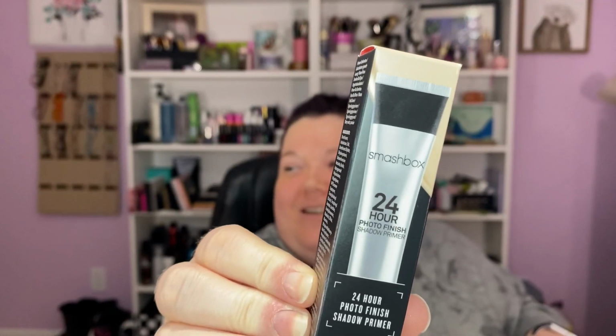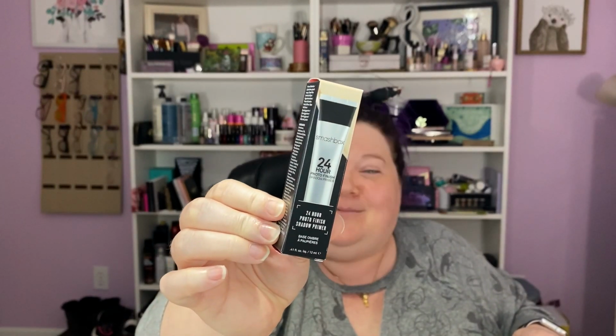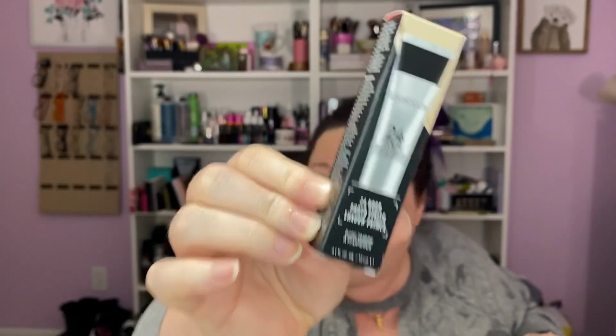Shut up! I got the Smashbox 24-hour photo finish shadow primer. I have never tried this. He went to the good side of Ulta, y'all. He went on to the good side. Okay. I've never tried that either. So far, 2 for 2, honey. Okay, next up.